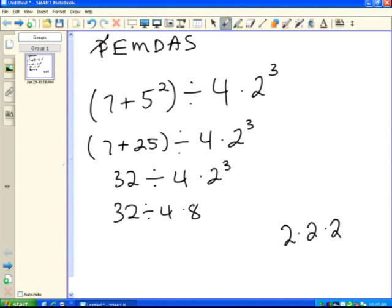Now that all the exponents are gone, we're left with multiplication, division, addition, and subtraction. Multiplication and division can be done left to right, whichever one comes first. So you have division and you have multiplication. Going left to right, which one do you have first? We have division first. So we're going to do those two numbers first.